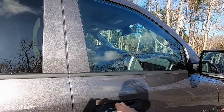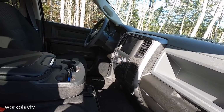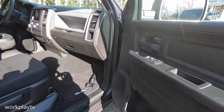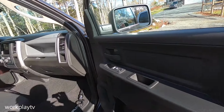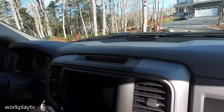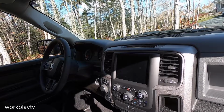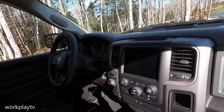And again, I'm not going to go into too many features here, but the inside of this truck is fairly basic for sure. Both of them are fairly basic, to be honest. But there is quite a few hard plastics here. It is a very comfortable truck, but there are some hard plastics. It's not until you get up in the higher trims that you get the really nice interiors. Nice big 8.4 screen though. This does have dual climate control, which is really nice.